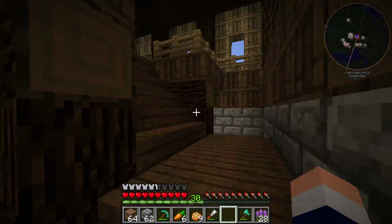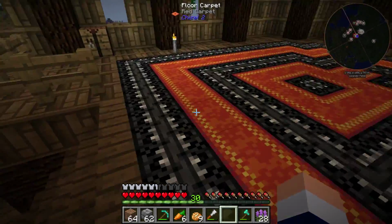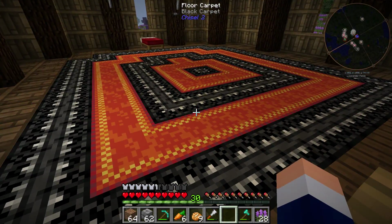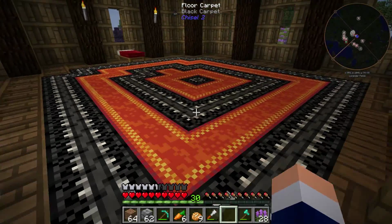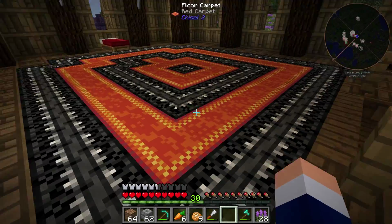And upstairs, I redid this carpet in Chisel, and this one I particularly like. I'm not quite sure if I'm satisfied with the one downstairs, but I love this one. It looks fantastic, if you ask me. Yeah, it's one of those things. It just popped up as soon as I started placing it. I just knew it would look great.